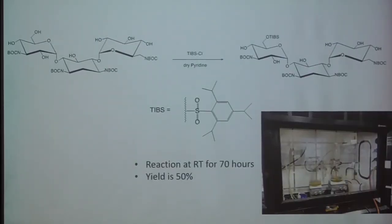Okay, then we now have the situation where we have these 4 groups protected, and remember we want to do chemistry here. Fortunately, this hydroxy group is more reactive than these others. And so we can now do chemistry specifically at that position. However, that OH group is not reactive enough towards just directly adding a halide. We have to make it more reactive.